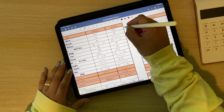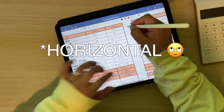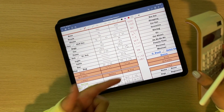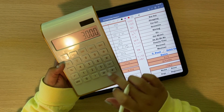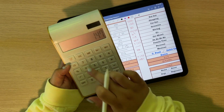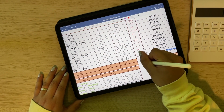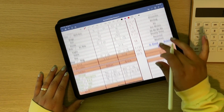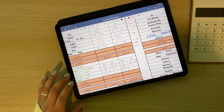And so sometimes I like to add all of these going diagonally. Okay, so now as you can see, that's literally gonna be half of his check. So that's gonna be 3,000 minus 1,487, which is 1,513 left over. And it does seem like a lot, but sometimes it doesn't feel like a lot.